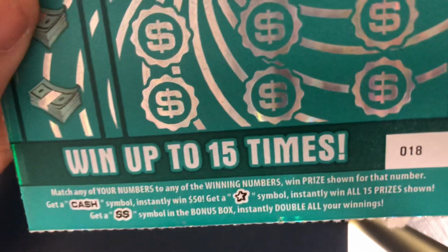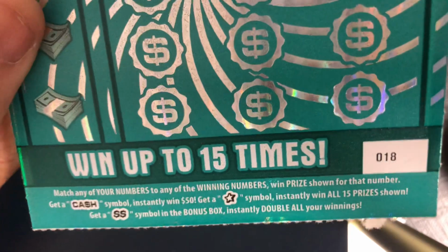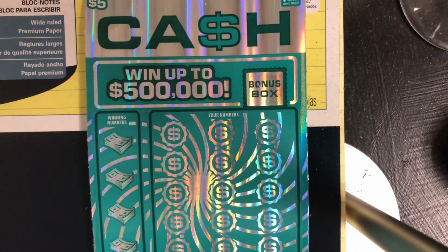But this is an easy game. Matching in your numbers to the winning numbers. Win prize. Get a cash symbol, win $50. Get a star, win all 15 prizes. And get a double dollar sign in the bonus box and double your prize.